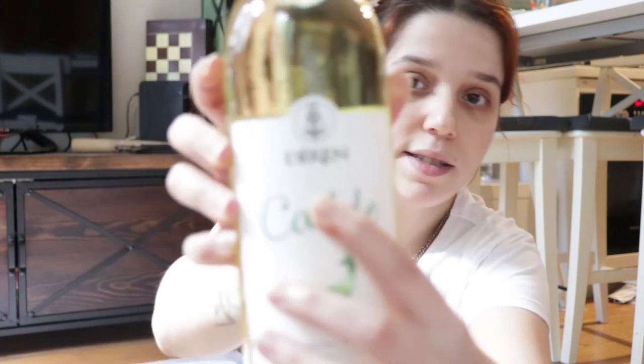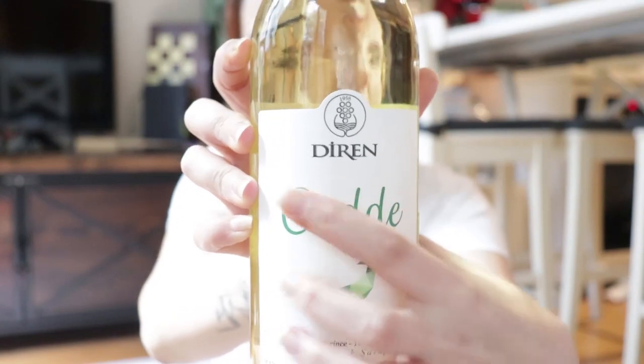So the next thing is wine. If you don't know, Turkey has lots of vineyards, a ton of them, and there are lots of brands that make wine. So if you want to try Turkish wine, there are a lot of kinds. As you can see, I'm going to be showing you. This brand is also popular. This is their cheapest wine, but it tastes really nice. It's Turkish, made from Turkish grapes.